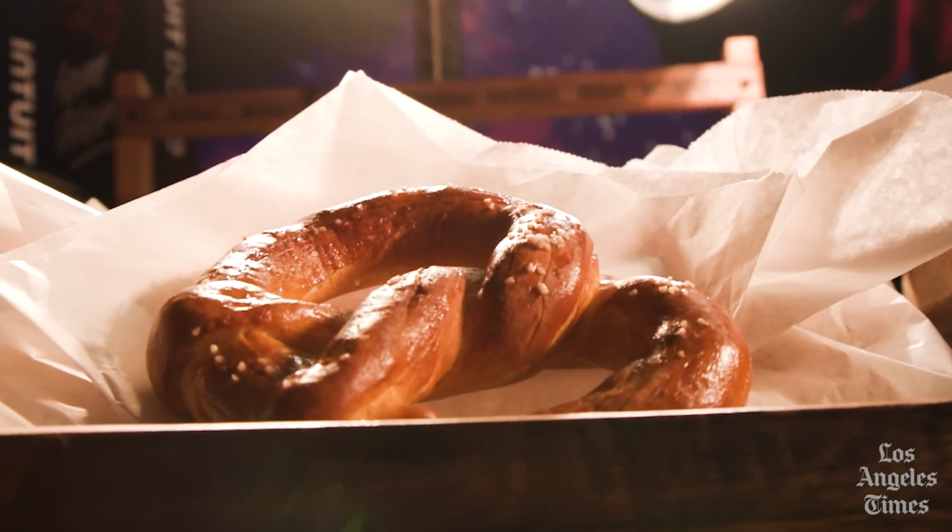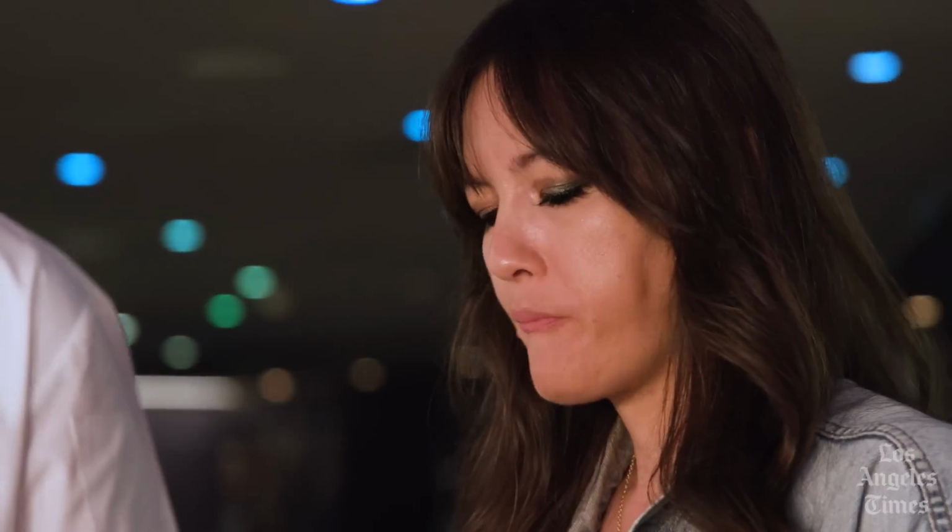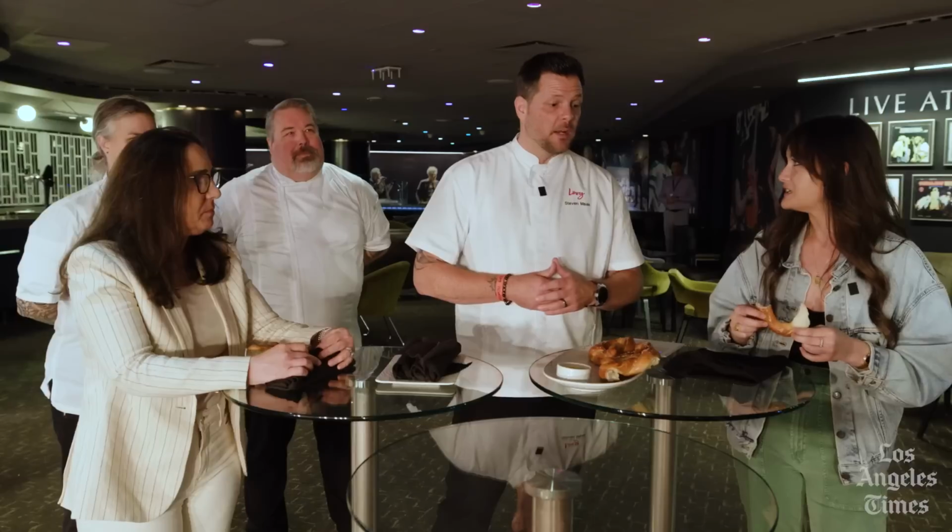I'm gonna go no mustard first. Now you can really taste the difference in a handmade product. It's a good pretzel. It's a really good pretzel. Yeah. Really good pretzel. I mean, you went all the way to Germany to develop it, so. Germany and Austria both. Yeah, and Austria. It's very chewy in the middle, nice and soft, but you get that crunch on the outside, a good amount of salt.